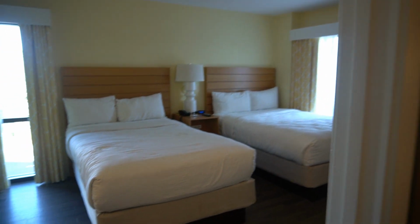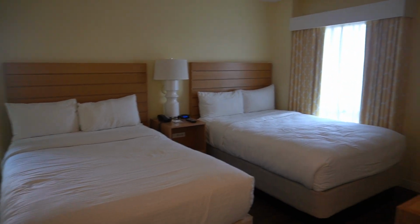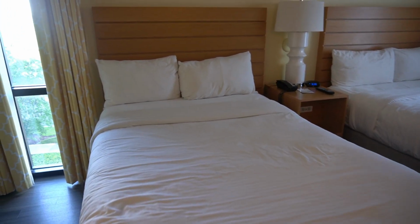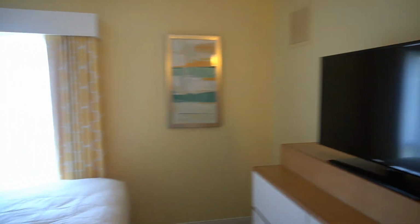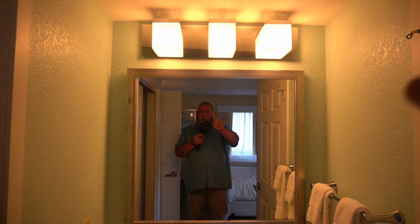Now, second bedroom. Two doubles? Two twins? I don't know. Pretty big. Decent size. It's not a queen. Yeah, it's not a queen. Another TV. They're all the same size TVs. So, like I said, this is the second bedroom. Got its own sink. Hello for the second time. Not just one time, two times. And pretty decent long closet. And this is almost set up like a two-bedroom apartment. Actually, I guess it is.